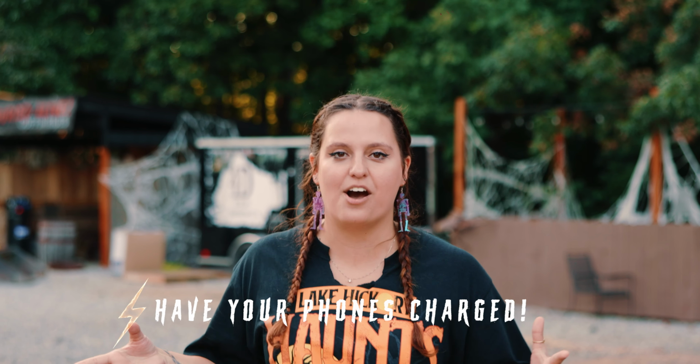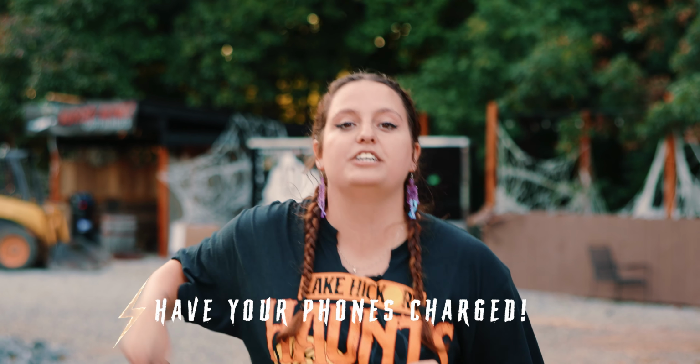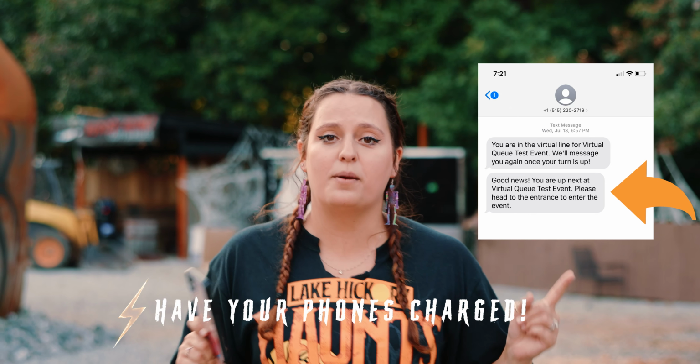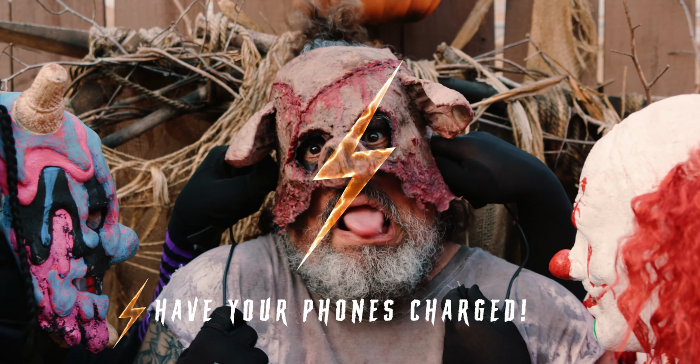You've been added to our virtual queue now, so you're going to make your way out to our midway. This is where we have concessions and midway attractions to do while you're hanging out. It's very important that you come with your phone charged because you're going to be waiting for that second text message to say you can head down the hill to our Midway of Mayhem and enter in our haunt. So remember, have your phone charged.